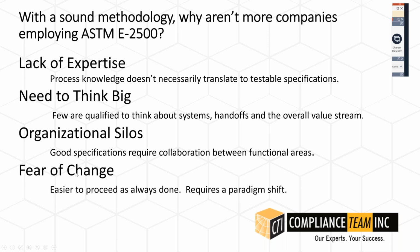And as we spoke about earlier, a fear of change. It's easier to proceed as always done. It requires a true paradigm shift to make big changes like these happen.